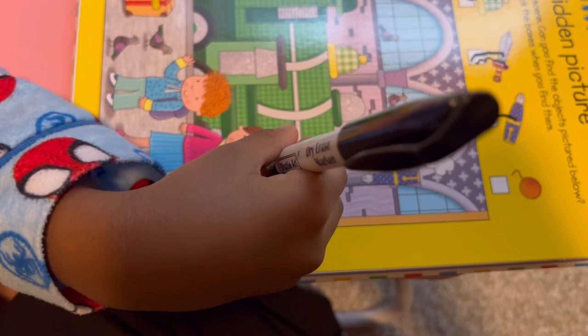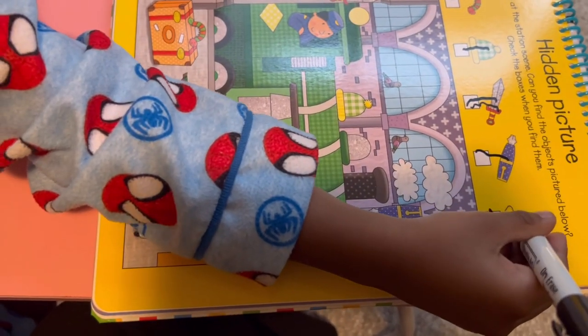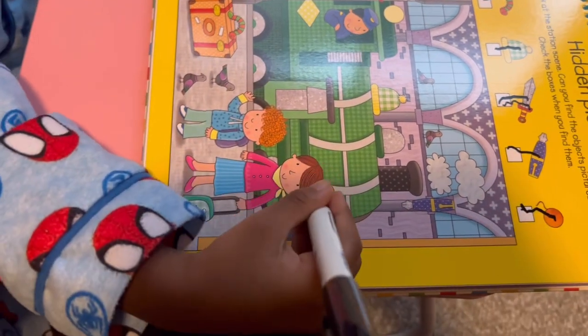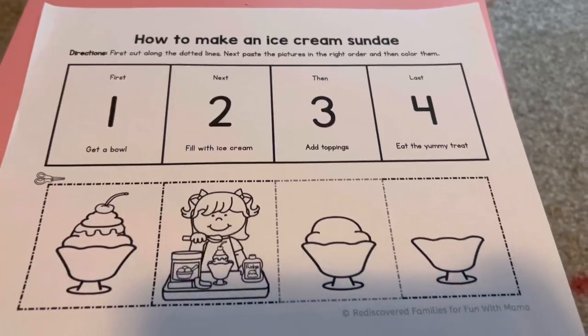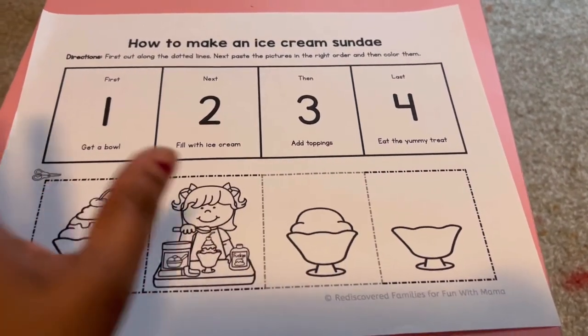I find these kind of books at Costco a lot, with different activities, and it's very reasonably priced, like $9 or $10 or max $12. And these kind of books are wipeable, like you can wipe and do as much as you want.